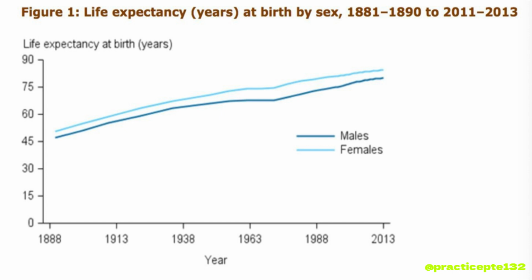which is around 50. Also, the highest life expectancy of males is 75 in 2013. What's more, the lowest one of females is around 50 in 1888. To sum up, the female has the highest life expectancy at birth.